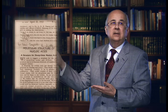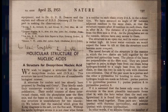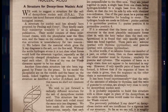This is one of the shortest scientific papers ever written. It's only 1 page long. It appeared in the April 1953 issue of Nature. It was produced by Watson and Crick, and as you can see here, it has a signature by the author, Jim Watson. It won its authors a Nobel Prize. It is considered one of the most important discoveries of the 20th century.